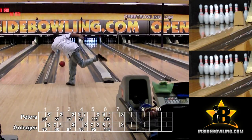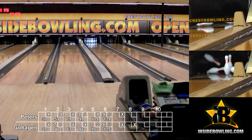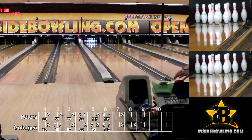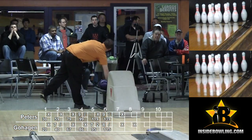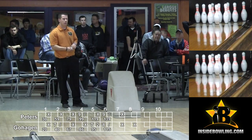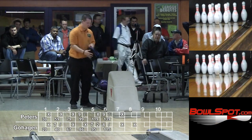Here he goes in left lane. And he nails it. There you go. Trips the 3. Huge double by George Gohagen. Huge break. One of the biggest breaks of the tournament. Keeps oxygen in the tank.